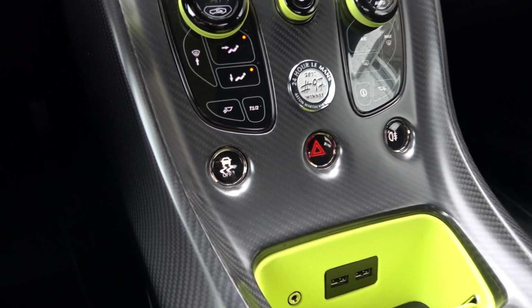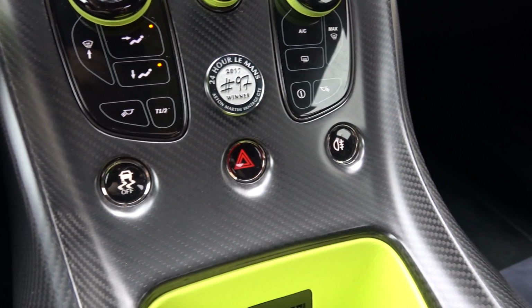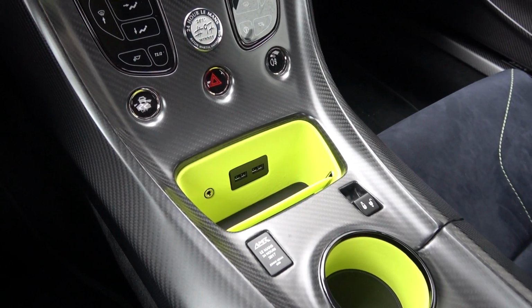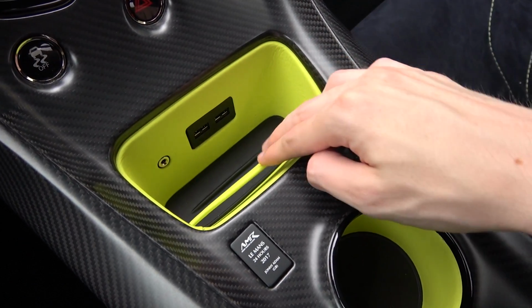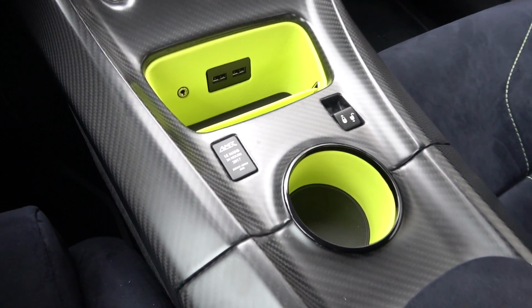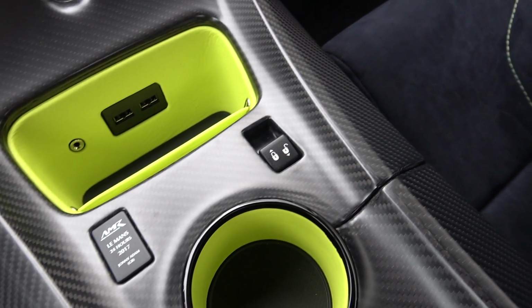Below this, there are 3 further buttons for, from left to right, traction control off, hazard lights and fog lights. Moving back from this is a lime green compartment, elastic strap with 2 USB and a single aux input. Behind this is a small commemorative plaque, the internal lock and unlock control, a lime green lined cup holder.